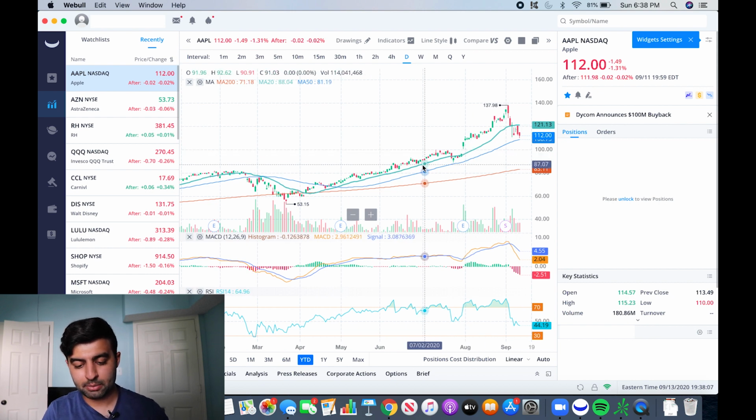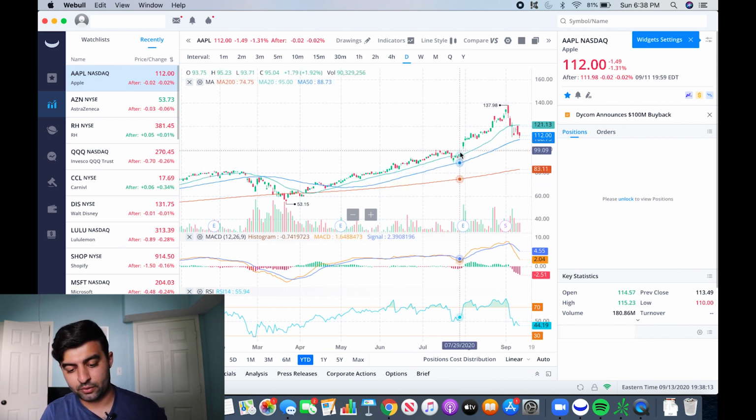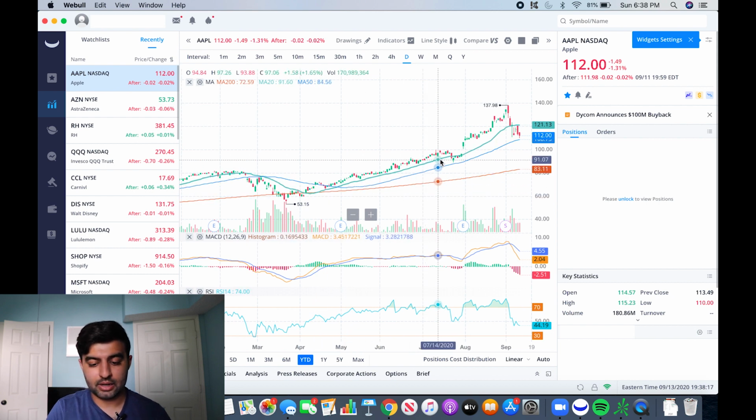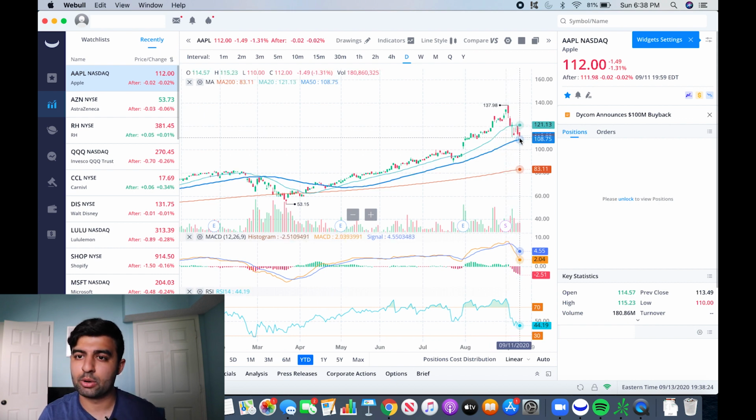Now you could see that Apple typically had been above its 20-day moving average for all of the time since COVID basically began. Now, it just on September 2nd broke below that, and it's now approaching the 50-day moving average line. That could be a test, right? Is it going to hit the 50-day moving average and move right back up, or is it going to break through the 50-day moving average?